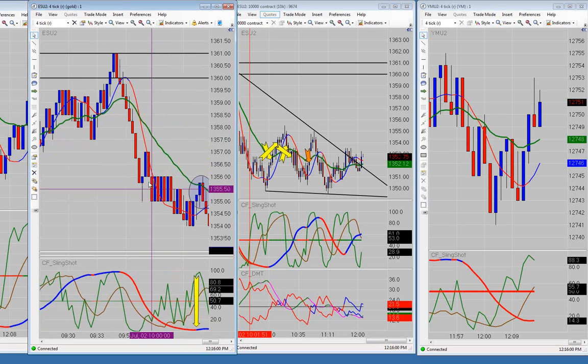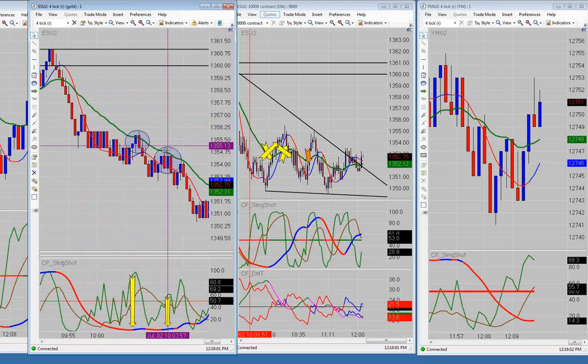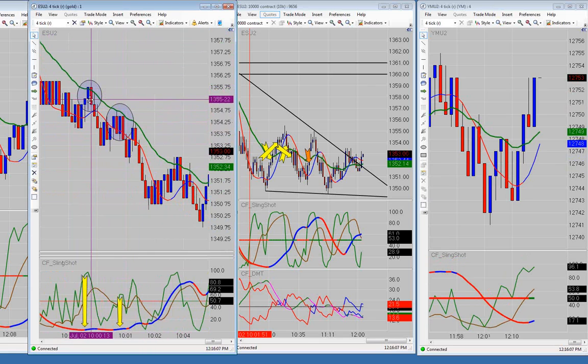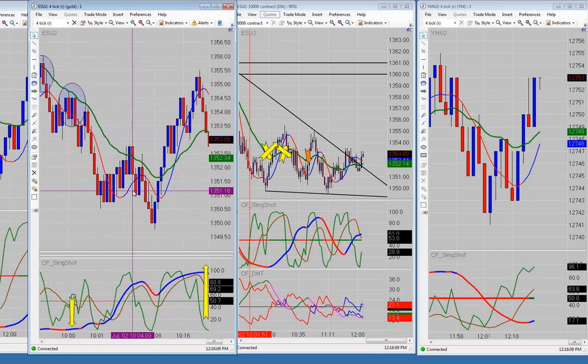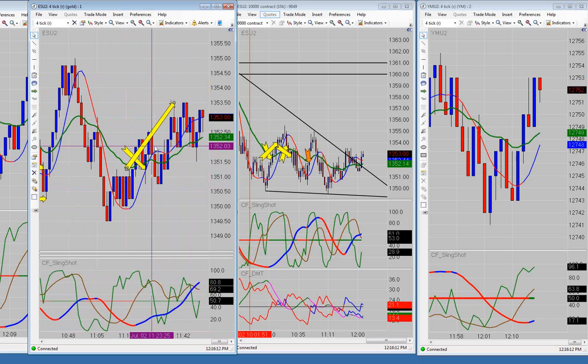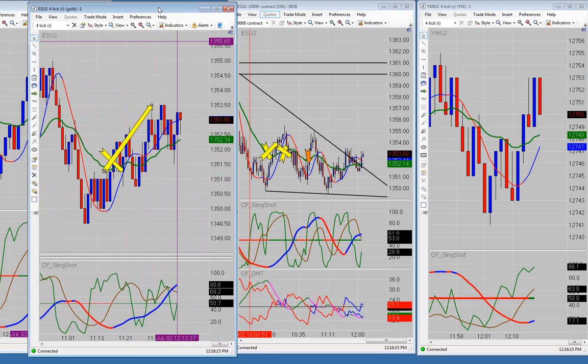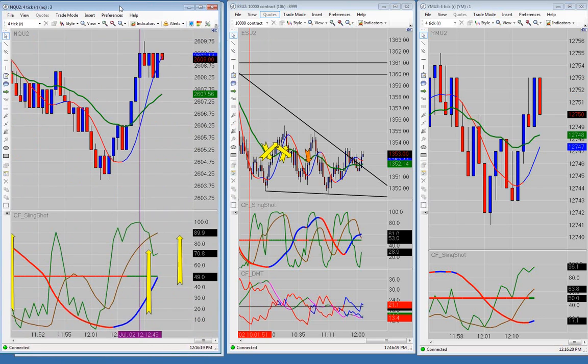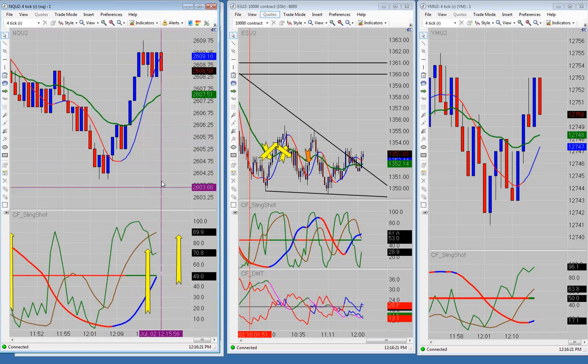This time frame is the 4-tick range ES, using it the same way that we do every other 4-tick range thing. There were a couple of opportunities in here, one there and one there, to get some of those points back. I did get a point out of this one, but I gave it back right here. So the ES was tough to trade this morning. That was the one market that was tough. The other markets were not that tough.